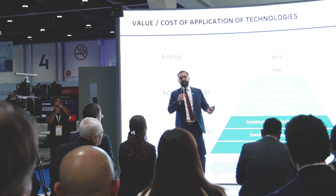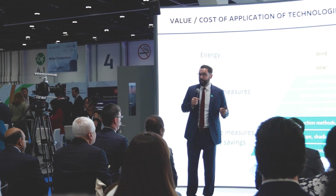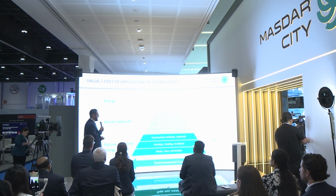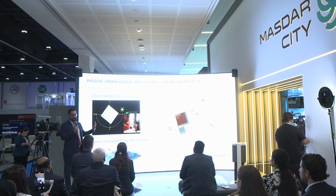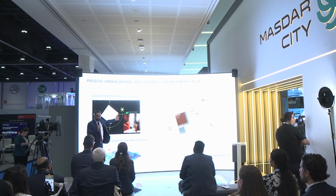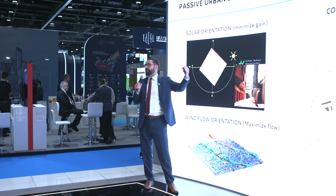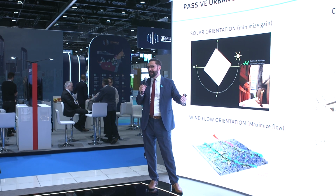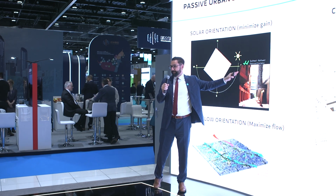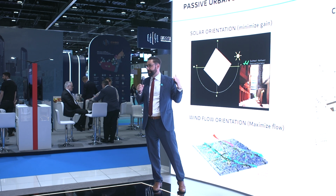Now, many people have probably heard about passive architectural design, but we also employ passive design in master planning and urban design. Just some of those very basic principles are solar orientation. Now, architecturally, if you're trying to mitigate solar gain, because of course we're dealing with heat here, you'd want to orient east to west, right? Because the sun doesn't arc and the main impact is from east to west.